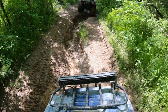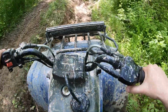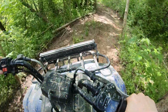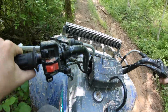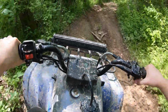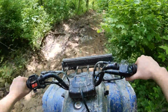Wonder how much poison ivy I'm gonna have this weekend. Yikes! Wow, yeah, I don't love that off camber. I'd rather stick with 2 wheels. 4 wheels on the trail is too much. I think, my personal opinion.